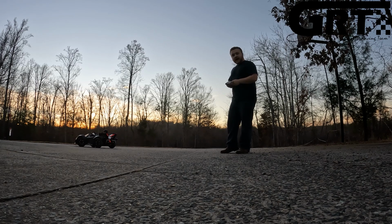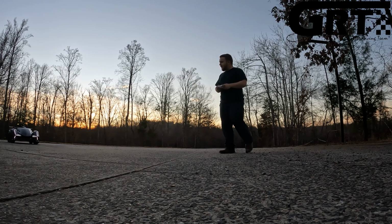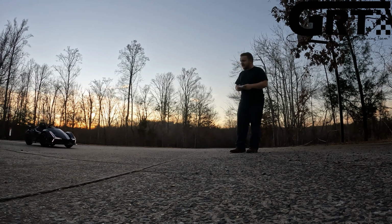And I'm going to get out here and play around with this some and have my daughter ride it. She actually enjoys this thing a lot. I had her on there, and at first I thought maybe she'd be scared with it, but she really does enjoy it.